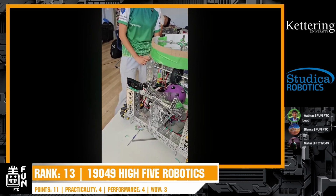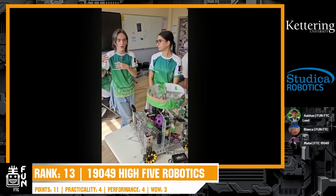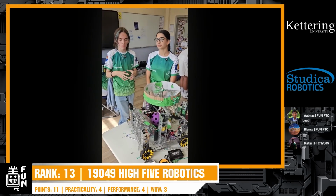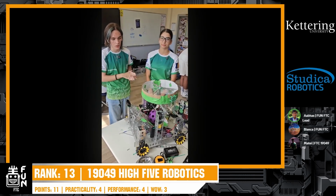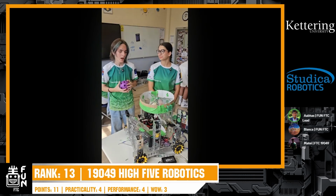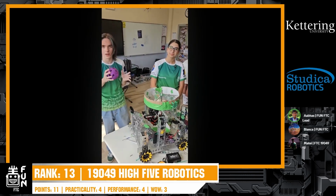Beyond this, the robot has a consistent shooter with what I would call a medium angle. It's not super steep, but not too shallow because of that low launch height. Teams will definitely need to think about how to integrate an intake into this design, but it's a great proof of concept from High Five Robotics, and I really like how there's a lot of match videos that we can see from the Romania Kickathon.